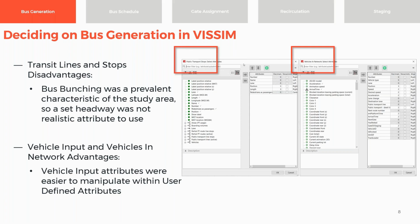The intervals or the headways between buses were very difficult to maintain, and we understand that transit lines and stops also have that built-in function to add a variety of delays, and there are mechanisms to add some fluidity to the headway, but we came to believe that vehicle inputs and vehicles in network had a better advantage because there were times where we had to manipulate the dwell time. They were dynamically assigned to different parking stalls, and it was difficult for us to change the stops and the location. The assignment of that bus to a gate would change depending on the timestamp of the model. And Amin will go over that.